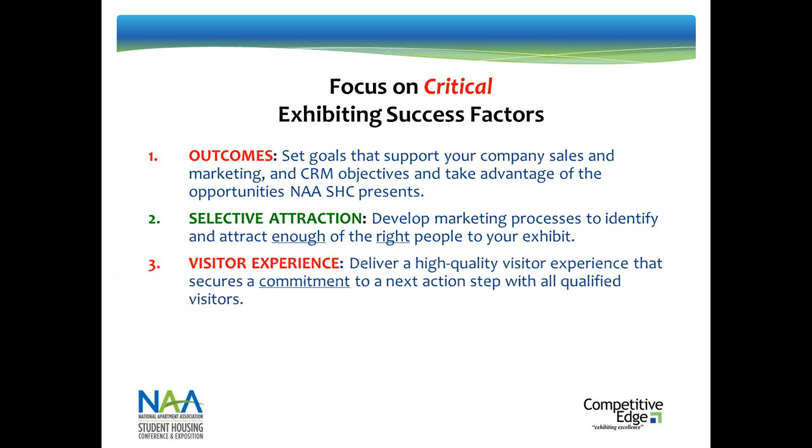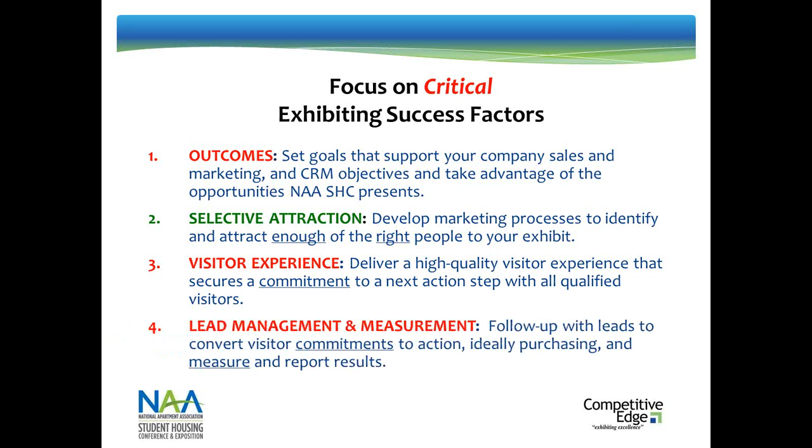The third critical success factor is the visitor experience, which really encapsulates 3 functional areas of your exhibit. It is the physical exhibit property itself. It is your service or product presentation demonstration, and it is your staff, your people. So it's booth, product presentation, staff. We got to manage all 3 of those. The end game is a high quality visitor experience that gets that person to commit to a clear, visible next action. That's our third critical success factor.